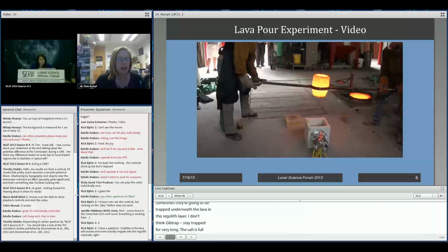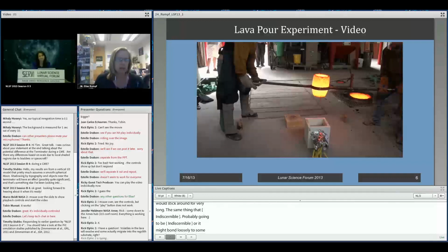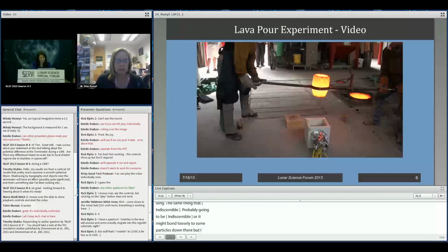I don't think they'll stay trapped for very long. I think the basalt is full of holes, and there are a lot of pathways for volatilized things to escape. So some of these volatiles will exsolve from the lava and probably go into the regolith, but I don't think they would stick around for very long. The same goes for anything that volatilizes out of the regolith. It's probably going to be in a gaseous state for a little while, or it might bond loosely to some of the particles down there, but I don't think it's going to last very long.